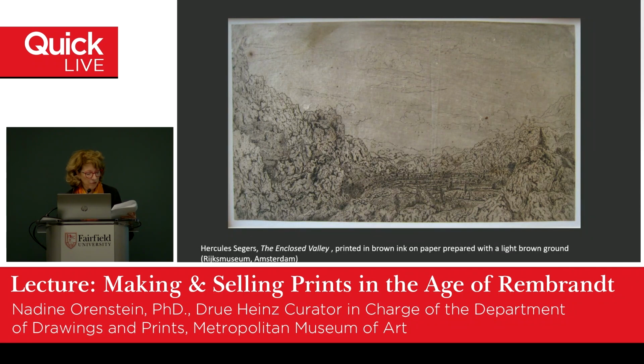Segers, as I mentioned, was a true eccentric. This is more typical of the sort of prints that he made. He really came up with the idea that we already saw with Rembrandt of making impressions of a print into varied miniature paintings. So while we see Rembrandt as this creative inventor, actually some of the things that he was doing were coming directly from Hercules Segers.